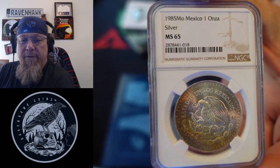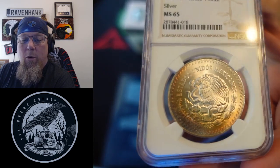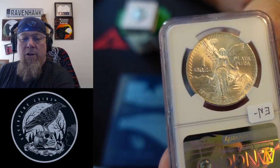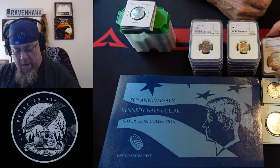I did manage to get myself a beautiful 1985 Libertad. They call them a Onza, MS65, with that gorgeous rainbow toning at the bottom there. And of course the other side looks so beautiful. I mean, that is an epic coin. That cartwheeling is unreal.